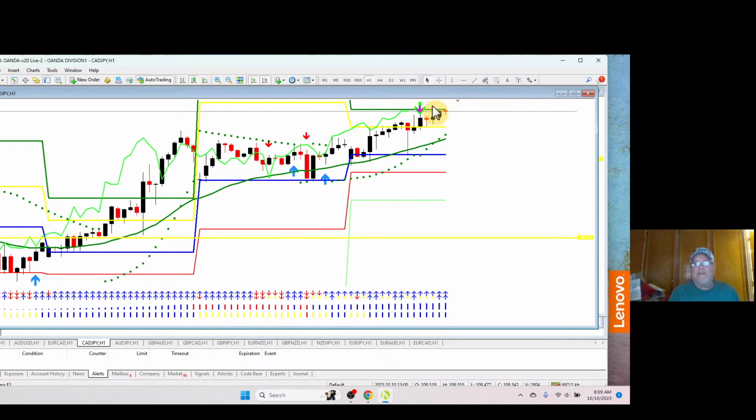So we've got to watch this to see if it closes above this daily resistance here. It may not be done to the upside just yet.